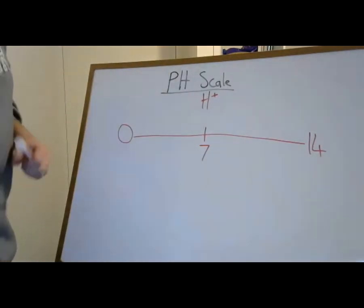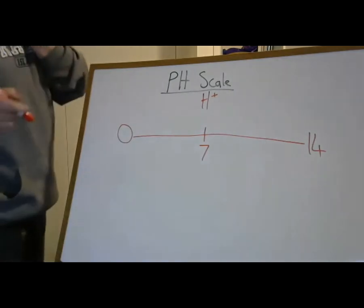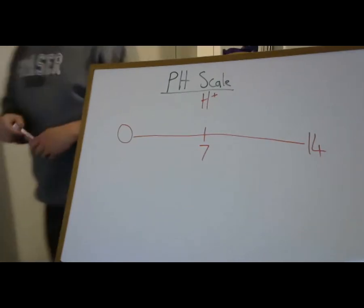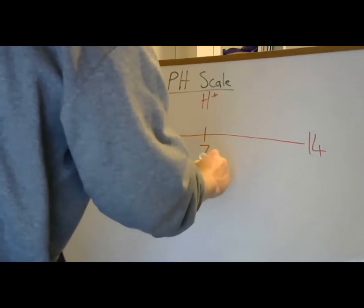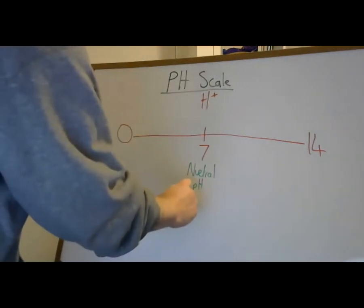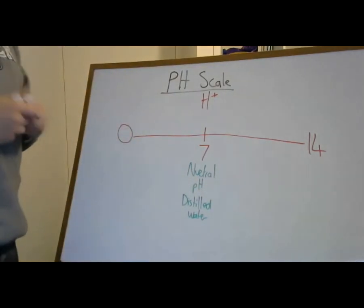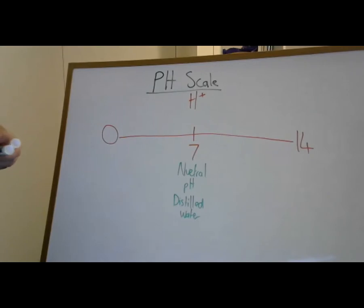Let's use the chat. Where do we think water sits? So Jacob says pH of 7. So this is what we call neutral, which is the pH of distilled water, so pure water. What do you think could be here down to 0? Yeah, so distilled water is pure water.